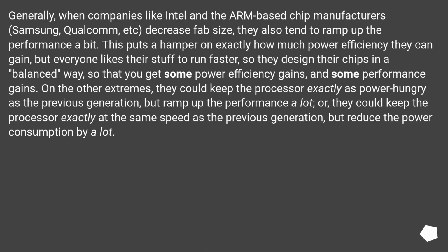Generally, when companies like Intel and the ARM-based chip manufacturers, Samsung, Qualcomm, etc., decrease fab size, they also tend to ramp up the performance a bit. This puts a hamper on exactly how much power efficiency they can gain, but everyone likes their stuff to run faster, so they design their chips in a balanced way, so that you get some power efficiency gains, and some performance gains. On the other extremes, they could keep the processor exactly as power hungry as the previous generation, but ramp up the performance a lot. Or, they could keep the processor exactly at the same speed as the previous generation, but reduce the power consumption by a lot.